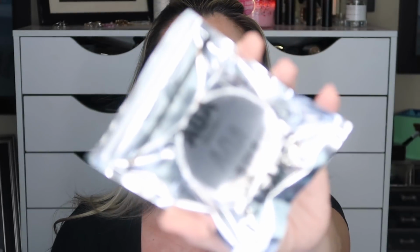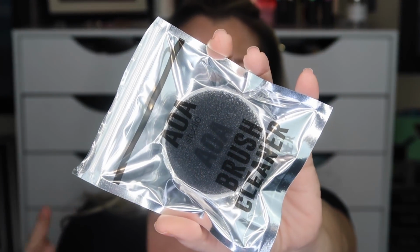So the first thing I am going to open up, some of the stuff I did unwrap already to just make the video go a little bit faster, but then again I talk, so there's that. But this is the Aoa Brush Cleaner, and I thought that this would come in handy. I have a large JCat Beauty one that I use a lot for the Is It a Dupe Just a Waste of Money videos. So I thought, you know, this is cute, 75 cents, let's try it out.